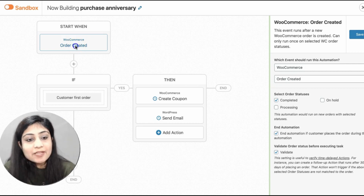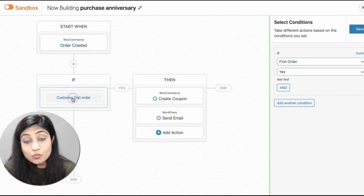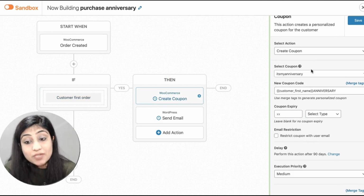So this is the event or the trigger, which is WooCommerce order created. And we've also added a conditional action, which is if it was their first order. Well, that's a mandatory requirement and that needs to be met for this email to go out. Then we create a coupon code. Now, remember, this coupon code has already been created within WooCommerce native.